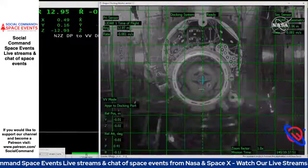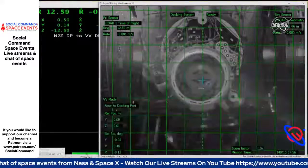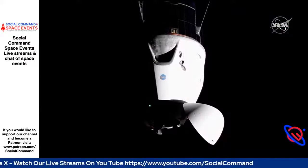International Space Station and Crew Dragon recently crossed the terminator line, that difference between day and night, and are currently flying 261 statute miles over South Korea.